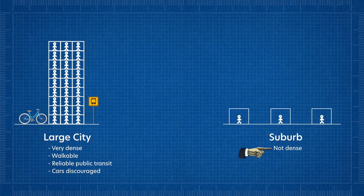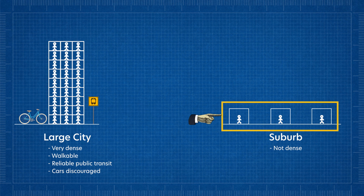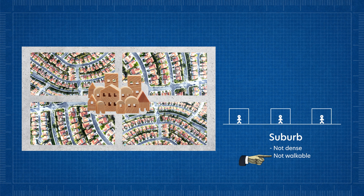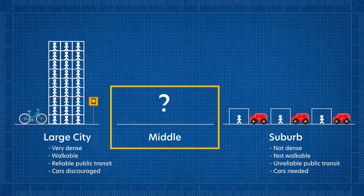Suburbs, on the other hand, are not dense since people do not live in stacked dwellings like a large city. Instead, they live in solo boxes, so therefore they take up more space. Suburbs are not walkable because everything is zoned, meaning areas are either strictly residential or strictly commercial. Add this to the fact that reliable public transit is non-existent, someone living here would need a car to get around. And that leads us to somewhere in the middle.